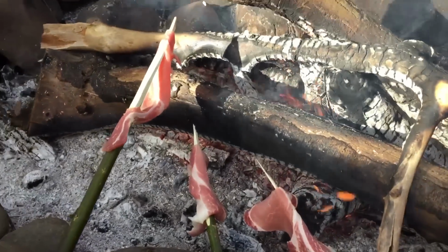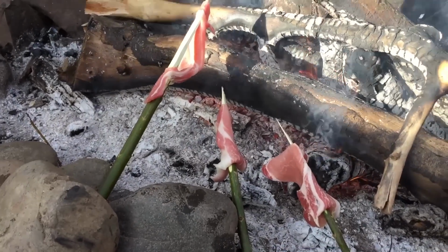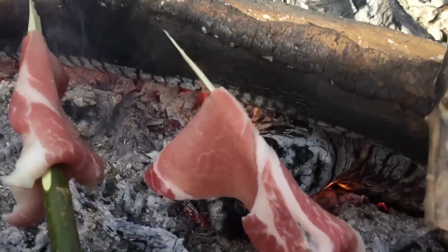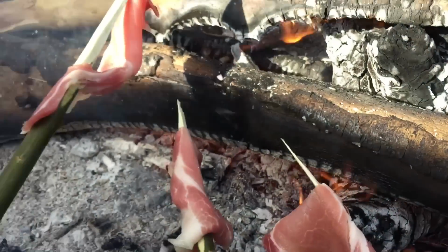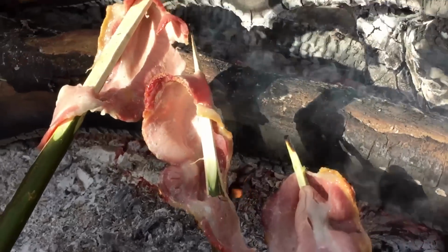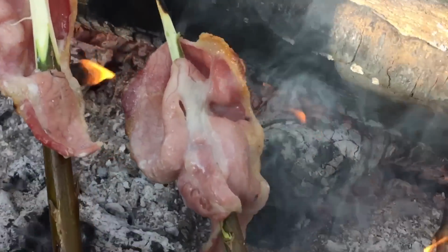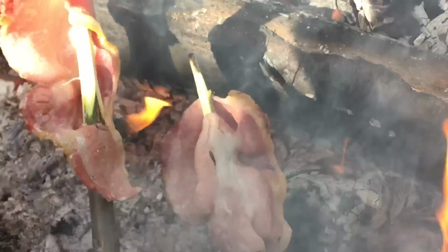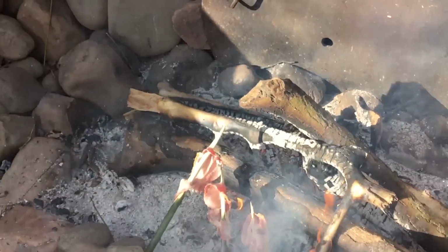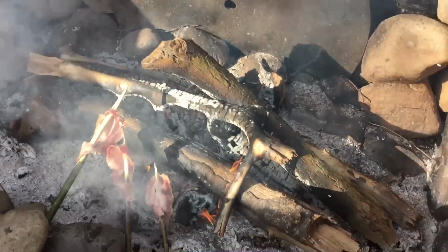Bacon's on the sticks. We're a go. Shouldn't take too long. I'll turn it in a minute. Look how nice that bacon looks. Starting to get some crispiness to it now. Just a bit longer. Got a nice cheese roll I'm going to stab on the end of that stick and heat up too. Be awesome.